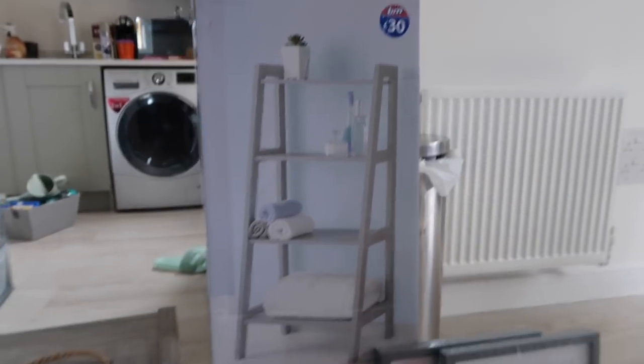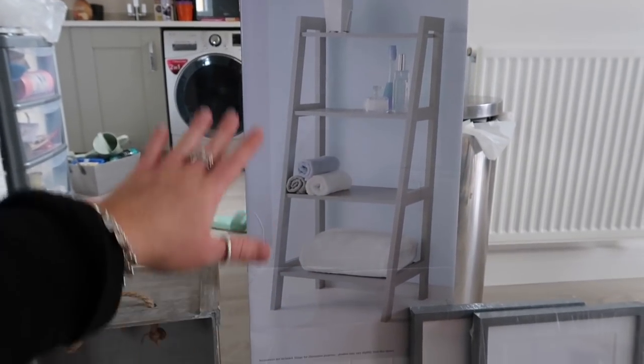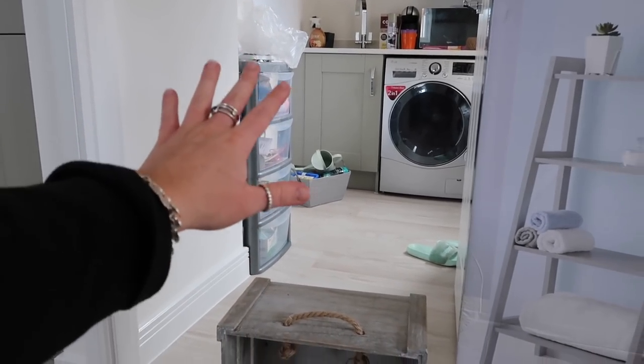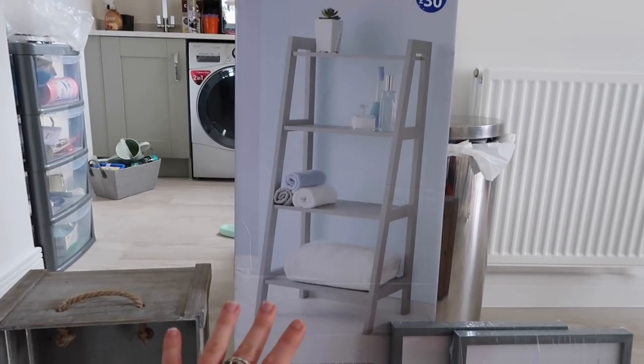I then just went and picked up this ladder shelf, but in grey. I currently have the white one in my office, and I absolutely love it. And I tried it in this space, and it fit like an absolute glove. So I thought, as we're going for a slightly grey theme in there, I'll go for the grey one.